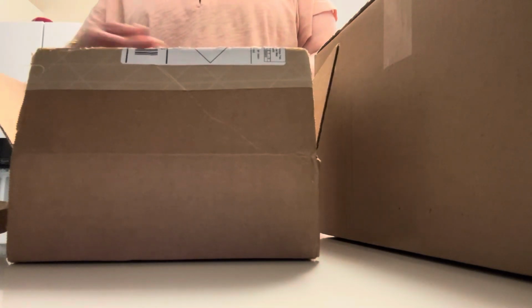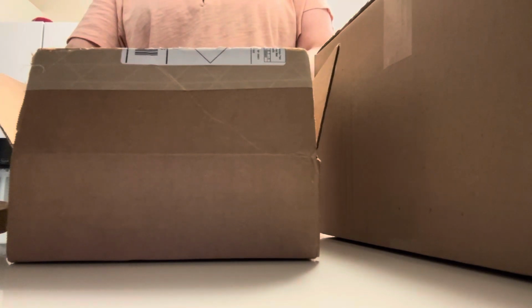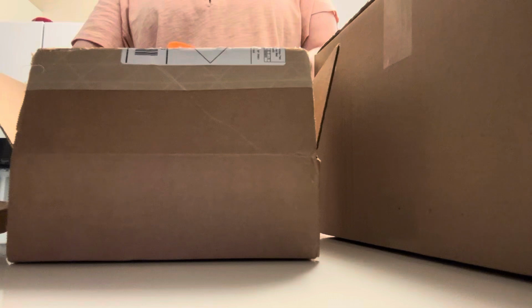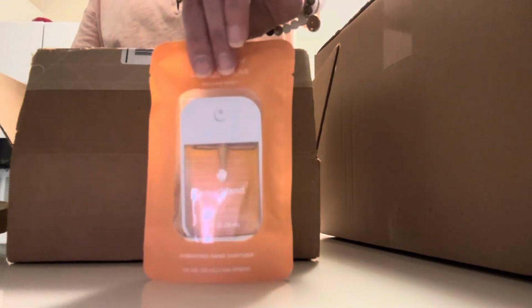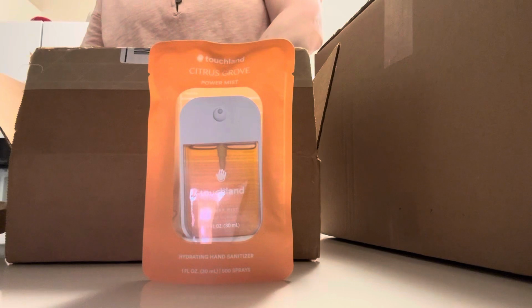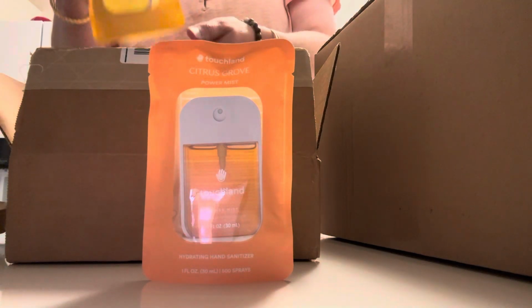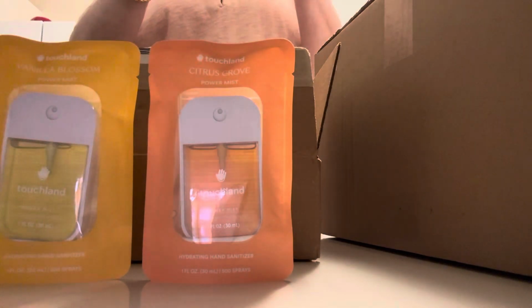So it's from a company called Touchland. And I did find them in Target, but I haven't been able to find them lately. So I finally went online and went to their website and bought a bunch of them. They were having like a buy 10 get one free, so I did that, and they come in all different fragrances.